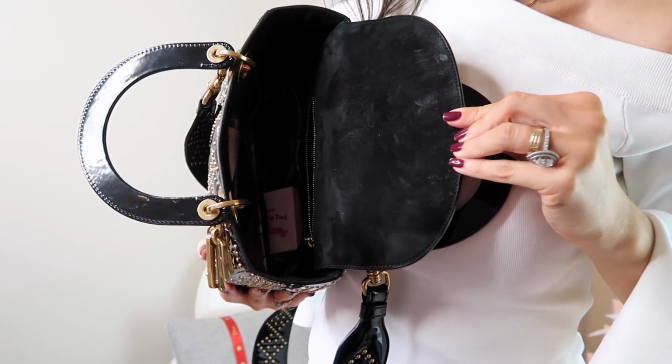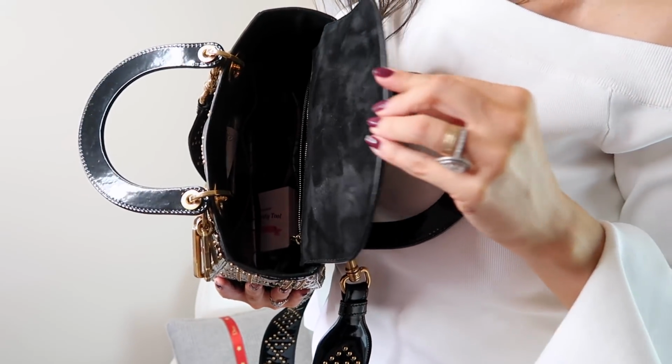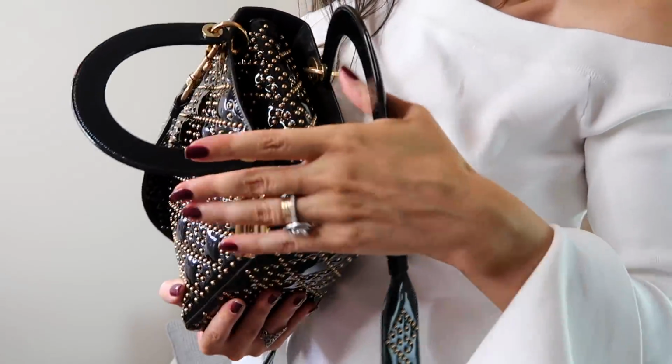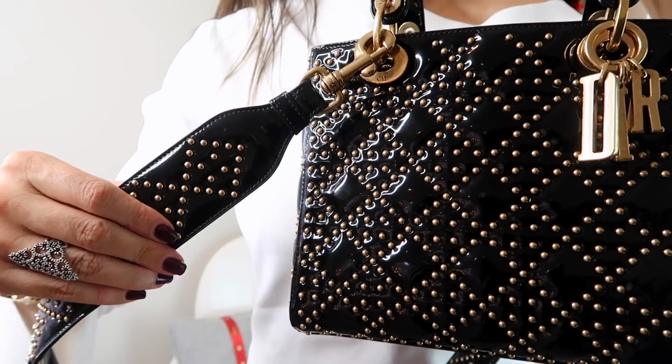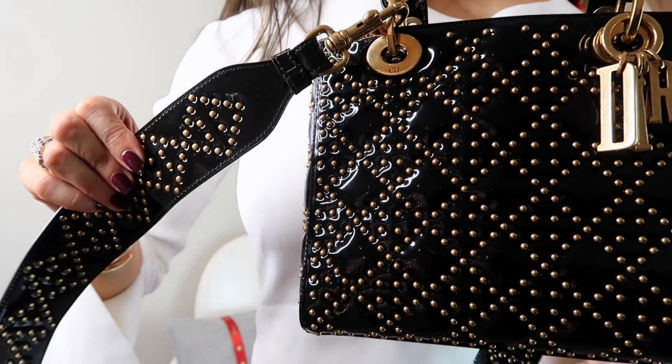So I bought this for £2,400 in 2015. This is now 2,950, so it's not gone up that much in the time period, and that I believe is the reason why these don't do so well when it comes to resale. But I think these do really well when it comes to buying a safe bag that is classic, that they're always going to make, that you can always dig out and wear and you're always going to feel good in it.